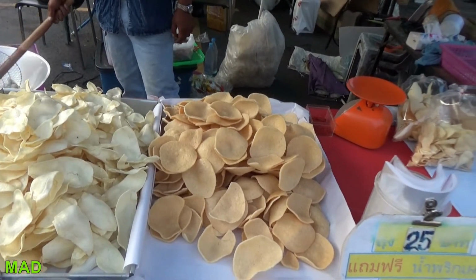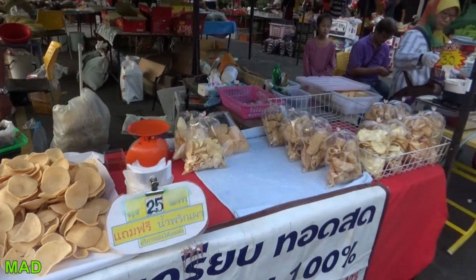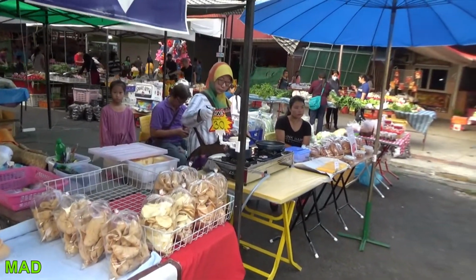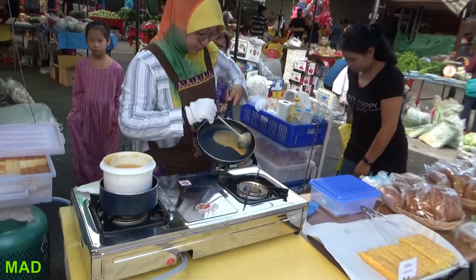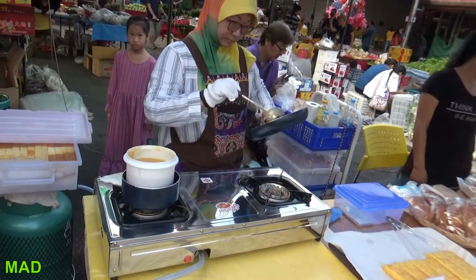If you've never tried them, you should. I tried them in Malaysia. The guy brought a big bag like this. Put them on my desk. First one I ate, I didn't like it. The second one, I really liked it. You need the patience of a saint.